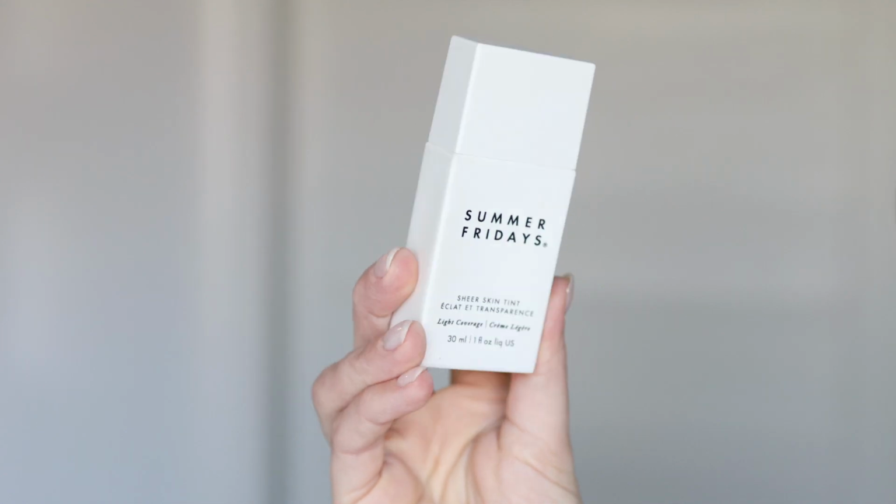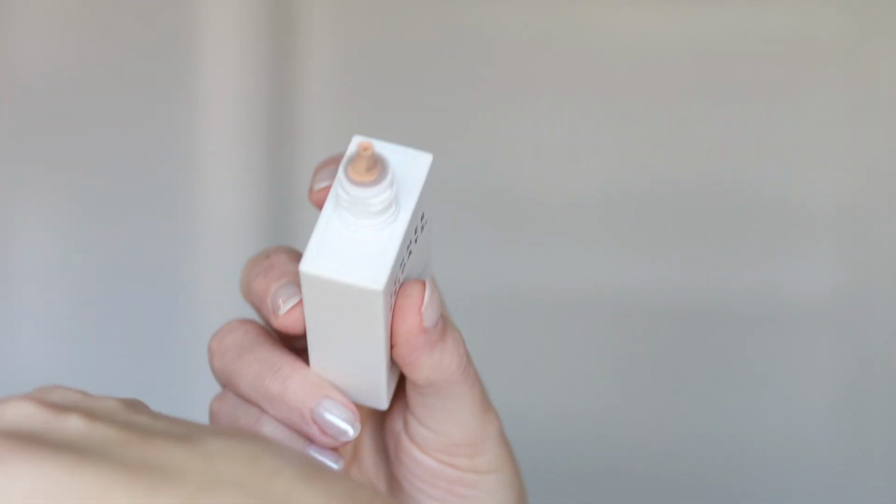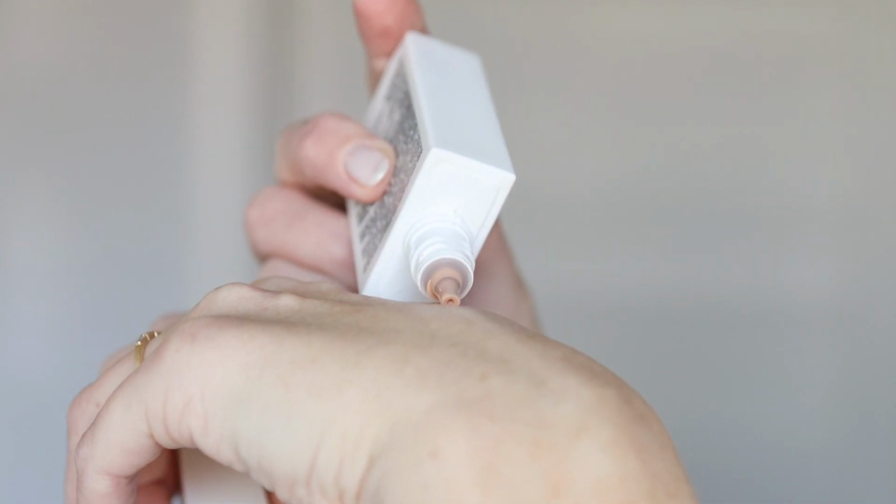Moving into our next category, I split up my skin tints and my foundations. So I have a category for skin tints, which I think I'm going to start with. I would definitely say one of the most impressive skin tints for me this year and was really surprising is the Summer Fridays skin tint. This is the sheer skin tint. I wear the shade number 2 and I don't know what it was about it, but it just felt really soothing when I wore it.